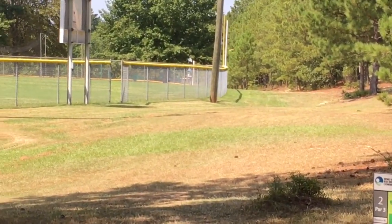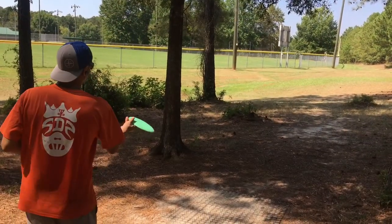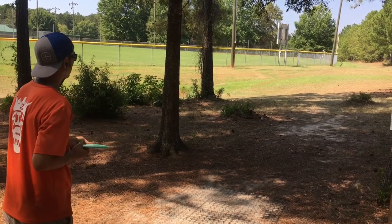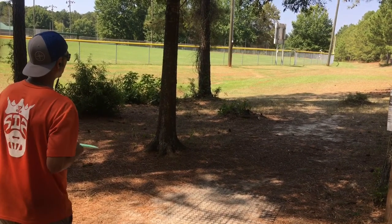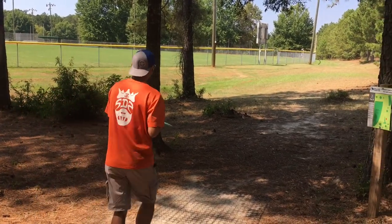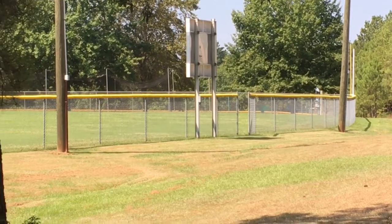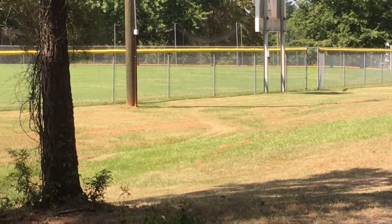Greg throwing the line, but he just didn't get that flip like he needed it to, and he's hyzering right into that OB. See if Duane can maybe keep his finger from affecting him too much. So he's actually going to try to take this out over the field too, playing a forehand line turnover right there, but turned a little too much. A little too much turn and just never stabled out for him.